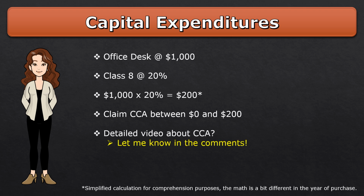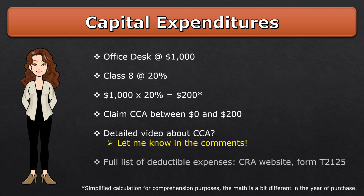Alright, so we discussed 10 tax write-offs for self-employed businesses in Canada, but you should know that there exist quite a few other expenses which you can also claim on your tax return. For a complete list, I recommend visiting the CRA's website or looking up Form T-2125.